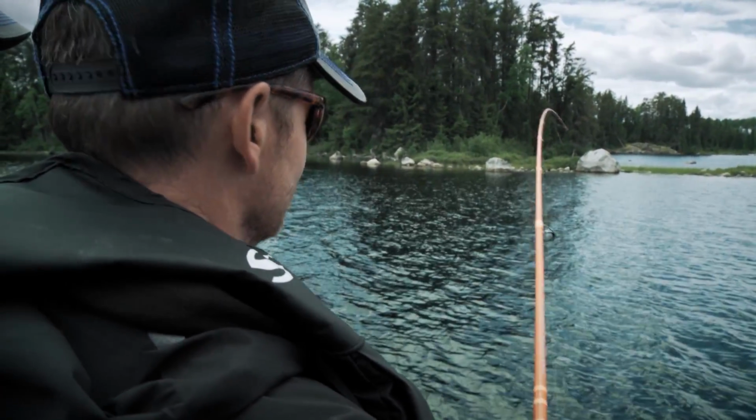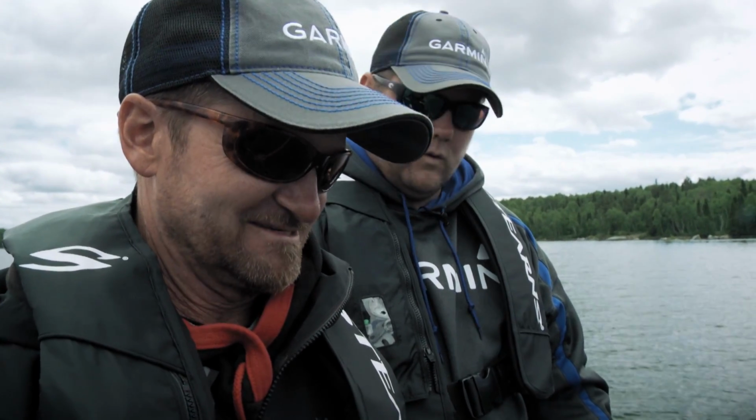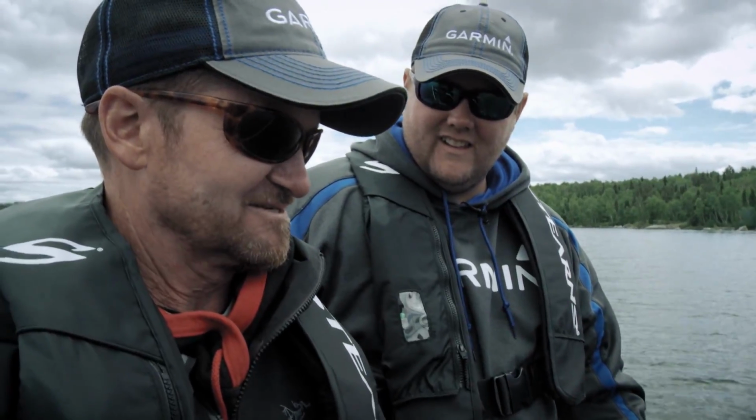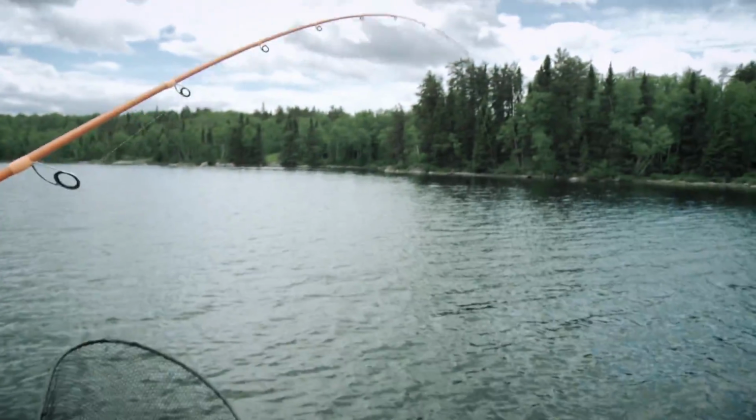Ooh. This could be good. I don't want to lose this fish. Oh, yeah. Look at this. Oh. Hello. I honestly think this is a big walleye. Yeah, you know what? I think I do too. The way he's fighting, he hasn't taken off like a crazy northern. He may, but right now everything has been boom, boom, boom, head shakes. Look at those head shakes. You gotta like the head shake, don't you?